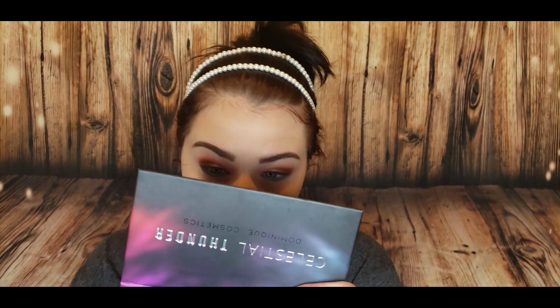And now that I'm doing this, I wish I would have had a baking powder on. But it's okay. Still very pretty blue. We can clean it up. It's not that big of a deal.